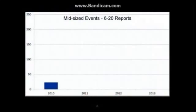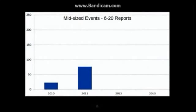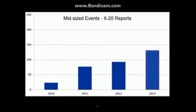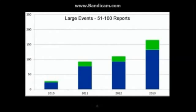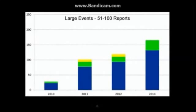Here we see a pronounced jump from 2010 to 2011. Part of that jump can be attributed to the implementation of new reporting procedures by the AMS. Now let's add the number of significant reports with 21 to 50 observations each. Here we see a clear growth trend. Interestingly enough, there were no significant large events in 2010. But there were significant large events in 2011 and 2012, as well as a marked increase in 2013.